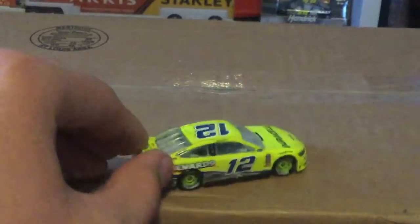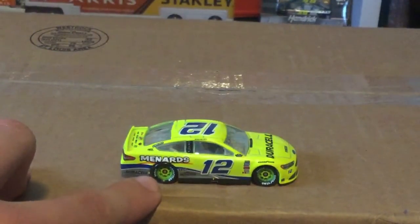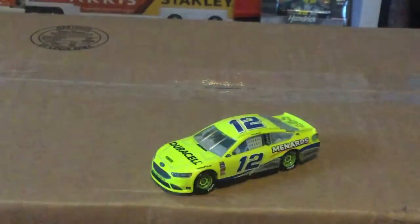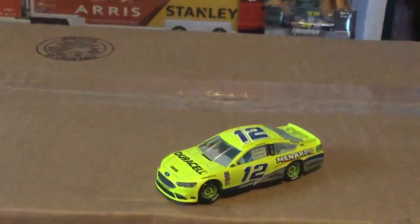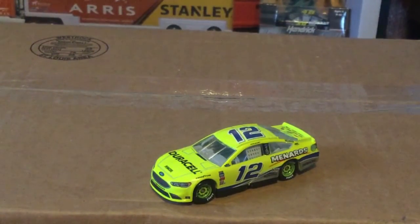And there is the other side. And there is another chip. I didn't see that before. There's another chip. And I don't use these cars. These cars sit on my shelf. Yeah. There were the spots right there. So yeah, that's great. So anyways, we'll move on.